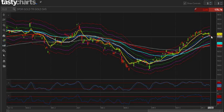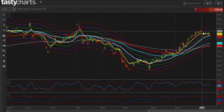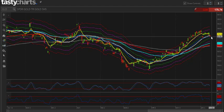Moving over to gold, you can see we've had a little bit of a sell-off here, coming off of the highs from late in May, and we're testing the 55 moving average here, and we're testing the 21 EMA right there at 175. This looks to be a bit of a buying opportunity to me, and if we go any lower here, it's certainly going to look bullish.